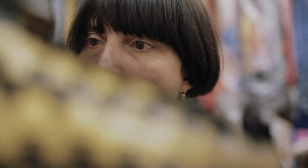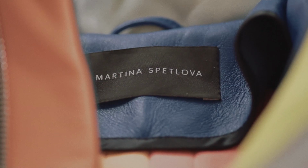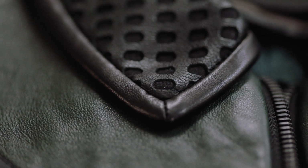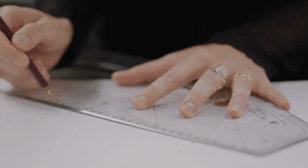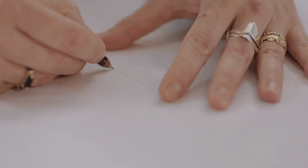So having a partner like YKK with a high quality product is very important, because my pieces are sold in Selfridges next to big brands, and they need to have the same or better quality in order to compete. I work with small quantities, and it's very hard to find suppliers that are reliable and have been on the market for a long time that would accommodate small numbers.